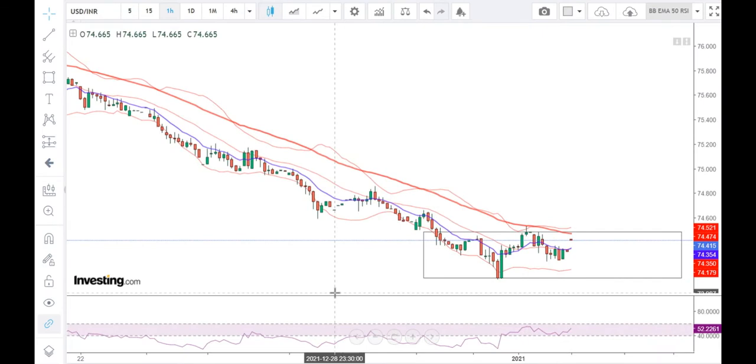USDINR on Monday, that is on 3rd of January at 9 a.m., it opened around 74.45 levels and thereafter traded low towards 74.24, and at 3:30 it closed at 74.35, but now at the moment it closed at 74.42 at night.